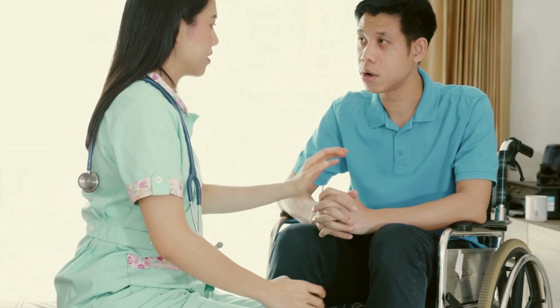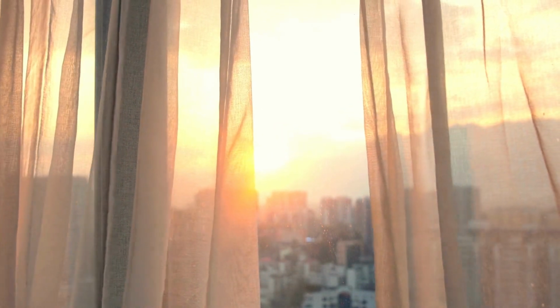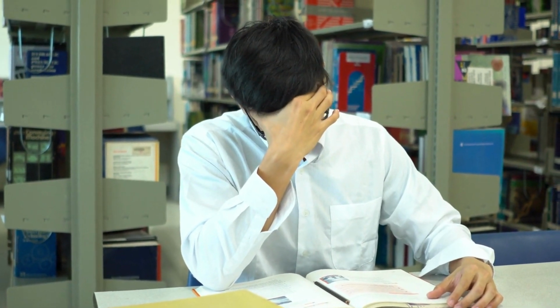These medications should be used as per the instructions of the healthcare provider. Common side effects include sun sensitivity, drowsiness, and other antihistamine-related side effects.